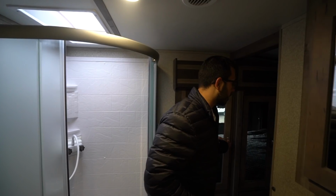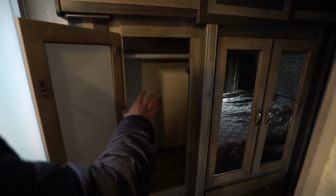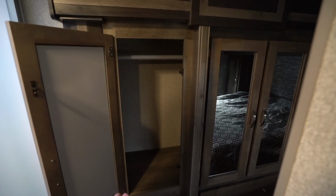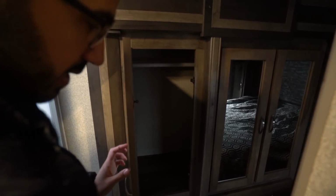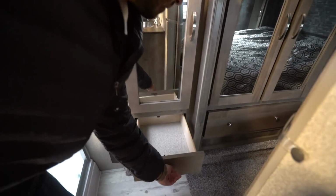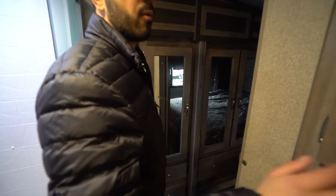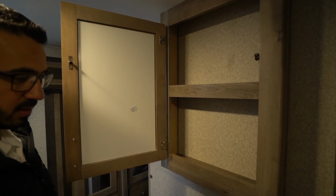Right over here, this is pretty cool. And again, this is nothing that's super unique, but I do like it when they do it in the floor plans, and that is the fact that they extend this slide out into the bathroom space here. So if you want, you can hang some clothes up there, but more importantly for me are the 2 drawers right underneath, because it gives you a spot in which you can put some additional towels or other bathroom items. And then right over here is your mirrored medicine cabinet, so you can obviously store some items up there.